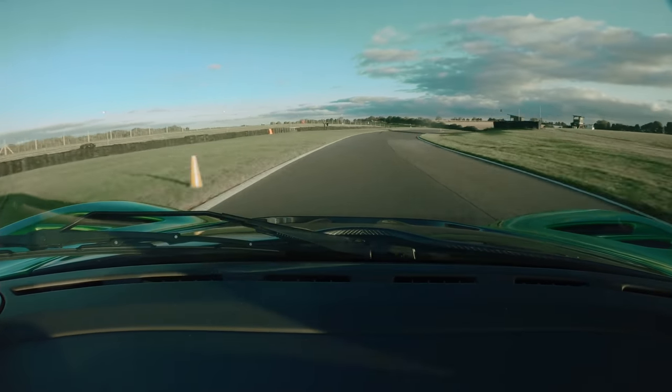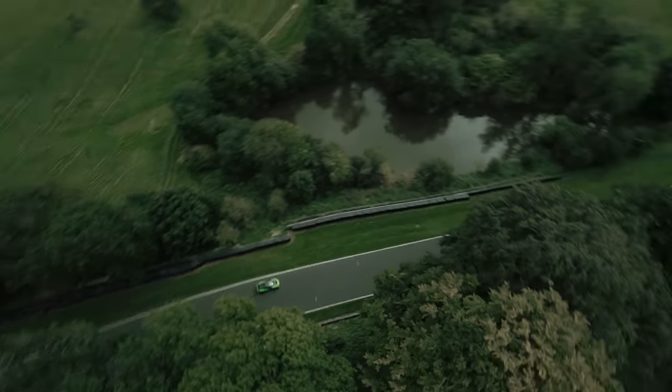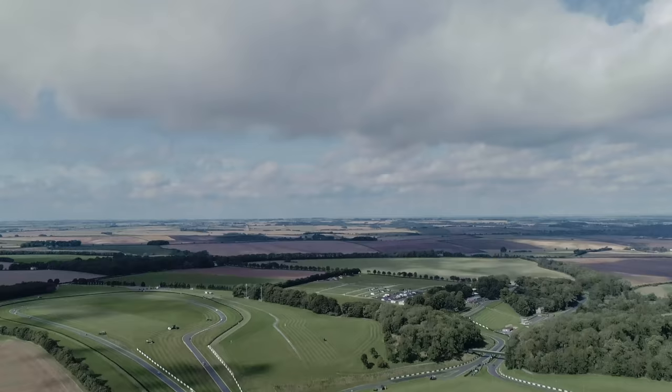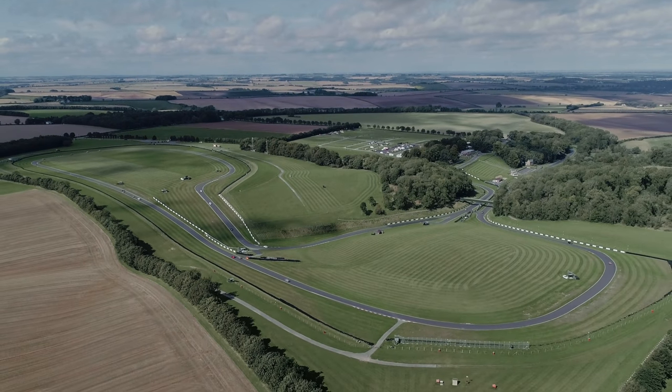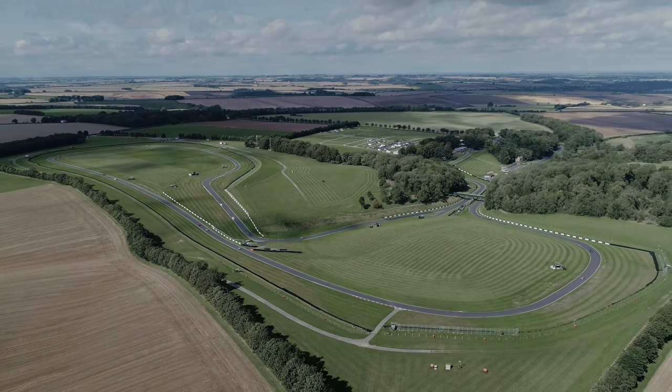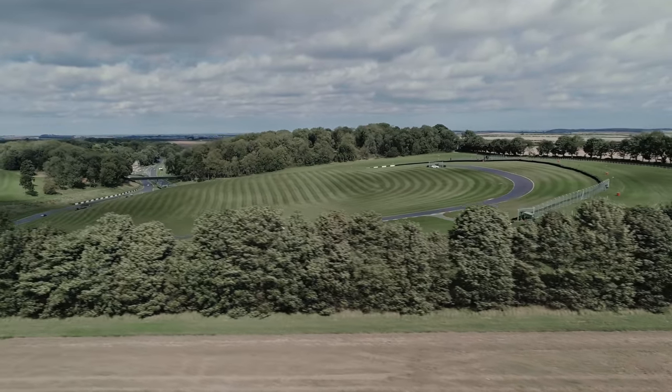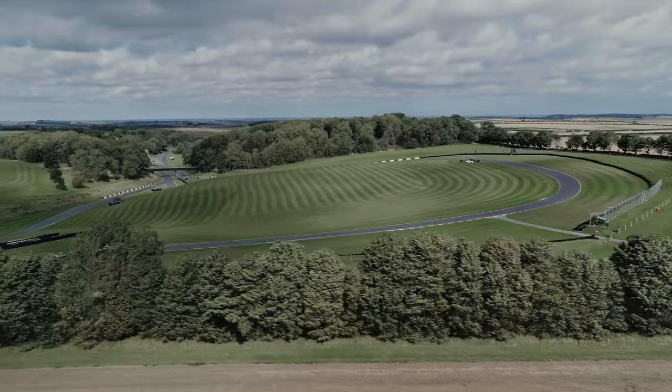Thank you very much. In this instance though, we soon found out that the challenge here wasn't going to be other cars, but the track itself. Being one of only a few circuits in the UK that was not based on a disused airfield of some kind, Cadwell boasts mostly narrow and twisty corners with some crazy elevation changes and not a lot of runoff area.